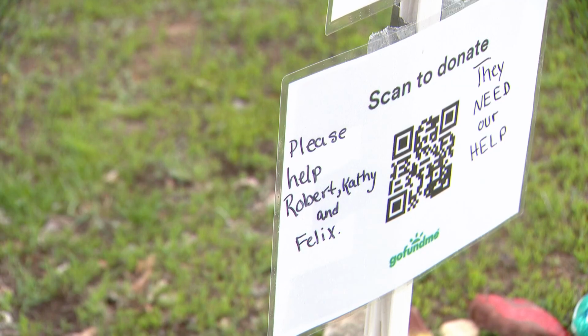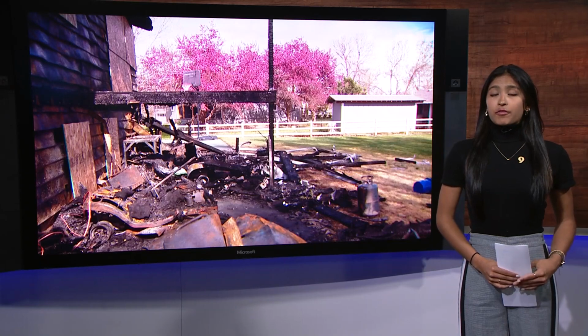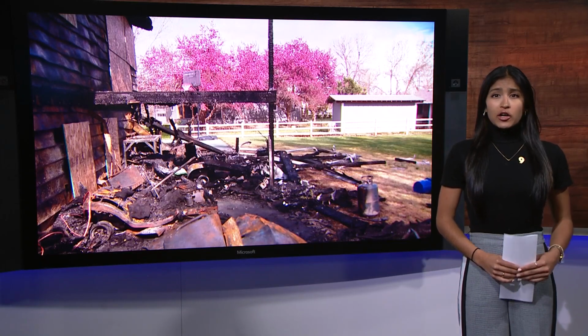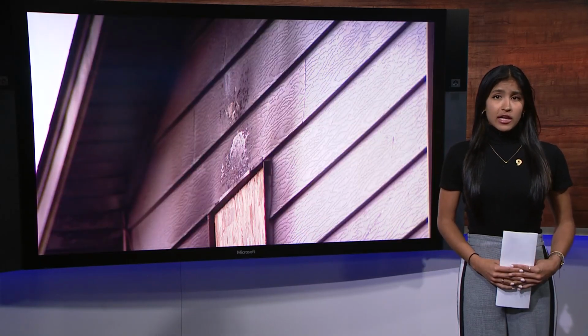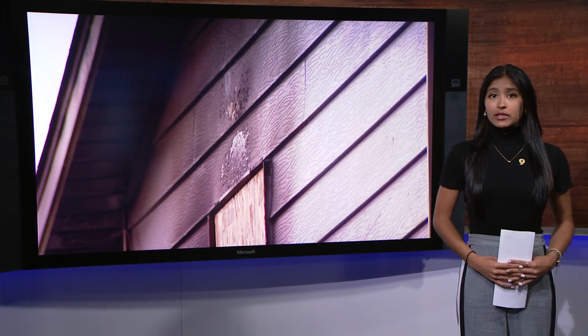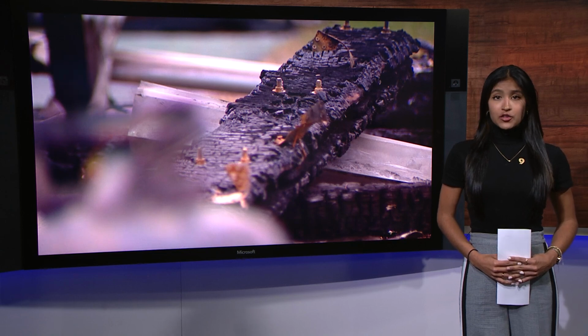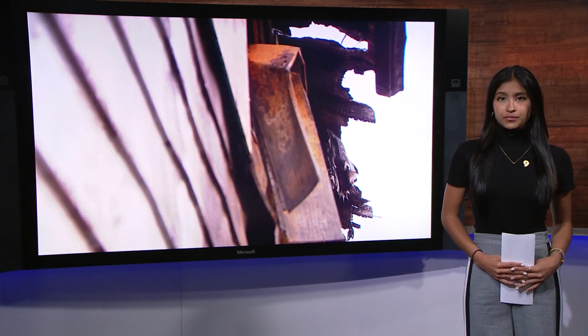Neighbors are now coming together to support the family that has been in this community for generations. It's just like, God, we can't even catch a break, but all these people that have helped us, that's the break. The cause of the fire is currently unknown, and the fire department is investigating this incident. The family also says they do hope to rebuild the house, and there will be a link to help support the family on our website, 9news.com. In the studio, Ria Jha, 9 News.